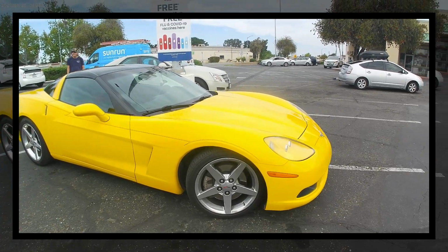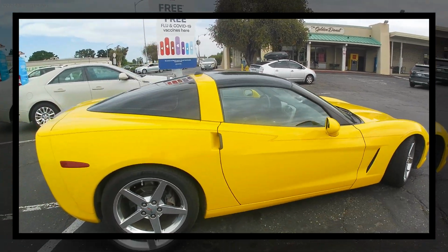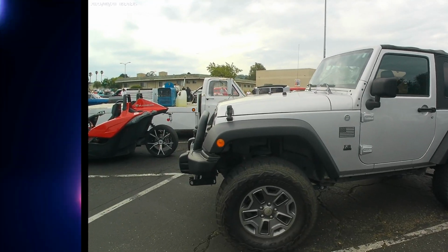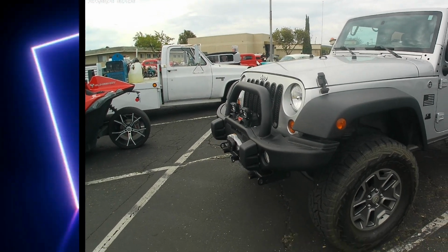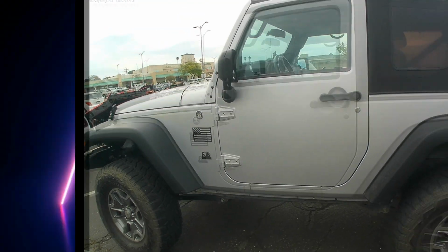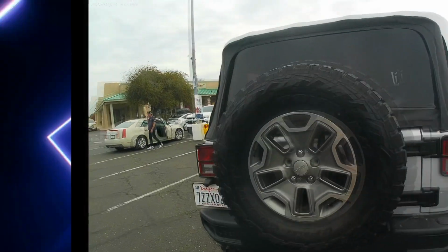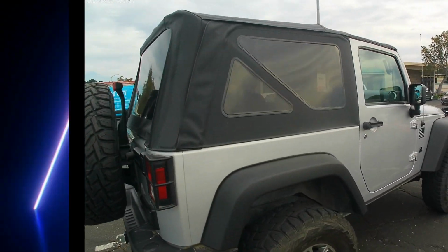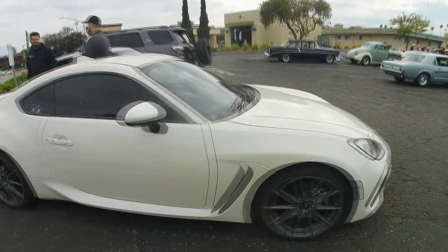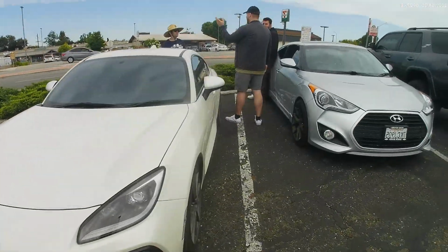One good looking yellow Corvette with the red pinstriping. Beautiful ride. Looking nice. Some cool looking Jeep here. Like that. Done up right. It's my favorite edition. The FJB edition. Cool. Alright. Good looking Jeep. Little street racing machines hiding out in the back of the lot over here. In the corner. Time out.